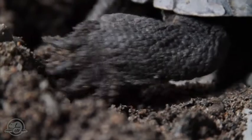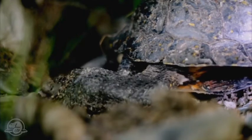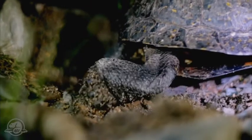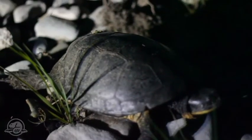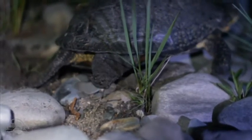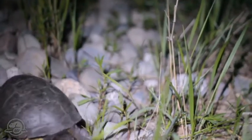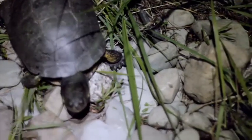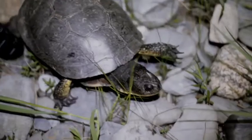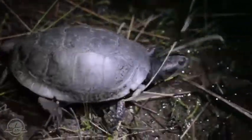After the hole is full, she will begin to conceal her nest. First, she will level the ground by stomping her feet. Then, using every inch of her body, she will pull rocks over the nest location. She is done, but very tired. The long walk back to the water will be slow, and a rest well deserved. She has done her best to give her young a chance.